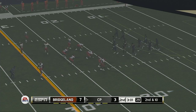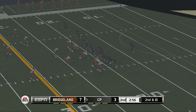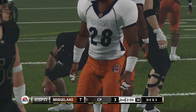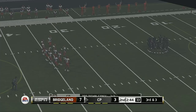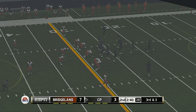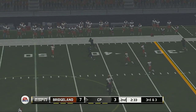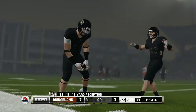Second down, 10 to go. Ball on the 20. He's going to try and scramble. Slides down. 7 yard pickup on the scramble by the quarterback. That makes it third and 3. Man left, man left. Three down. Key 15. Go. Makes the catch and look out. He's pushed out of bounds around the 46 yard line.